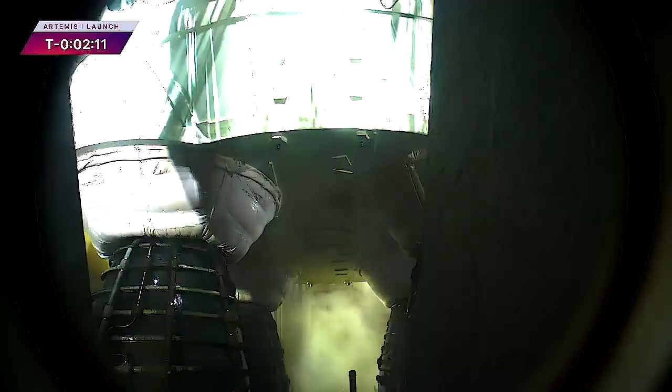They will operate at 109% performance, each RS-25 throwing down 500,000 pounds of thrust. All four, 2 million pounds. All together with the boosters, 8.8 million pounds of thrust.